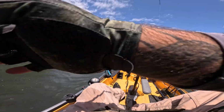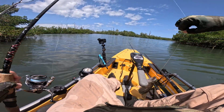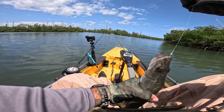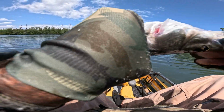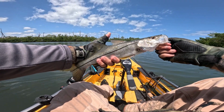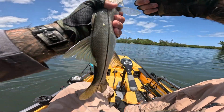We didn't get any really big snook, but that was alright. We did get a quantity of fish, and sometimes quantity is better than quality. In my book anyway, I like to catch a lot of fish. Although I do like to catch really big fish, that's alright. I was still pretty happy with being able to catch that redfish, and I do like catching a snook. Even though they were small, they're still fun to catch. They put up a good fight.